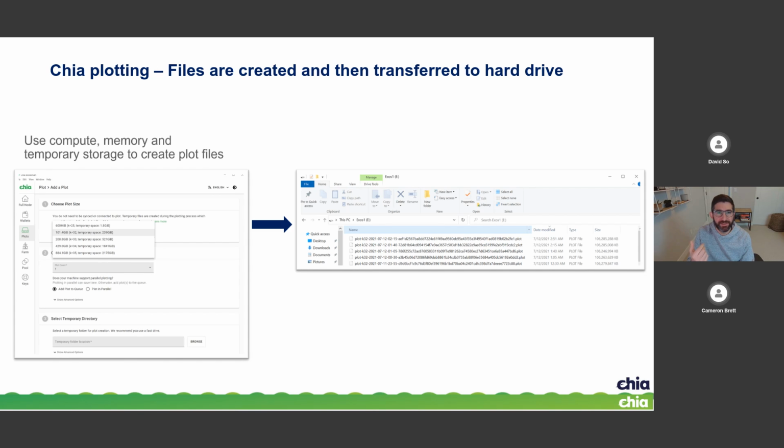And what we've done is when you're doing the work up front, that makes the IO and the CPU requirements when validating the proofs almost nothing when the plot files are done. They basically just sit idle on the hard drive. But there is some work up front you have to do. I'm not going to spend a ton of time talking about this today, but we have done a lot of presentations on this at Chia you can go check out.